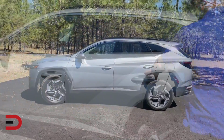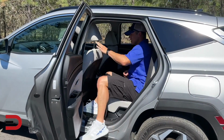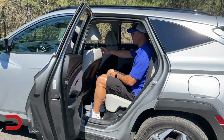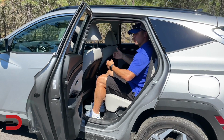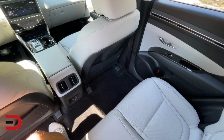So here's a real-world look at your backseat legroom and headroom. I am 5'11". This is my position as the driver up front. The vehicle's on because when you turn it off, the seat comes back to give you more room to exit the vehicle. So now it turns on, but you can't quite hear it because it's a hybrid. And here's how much room I have.